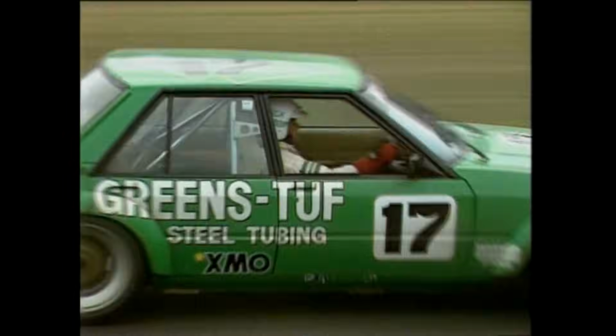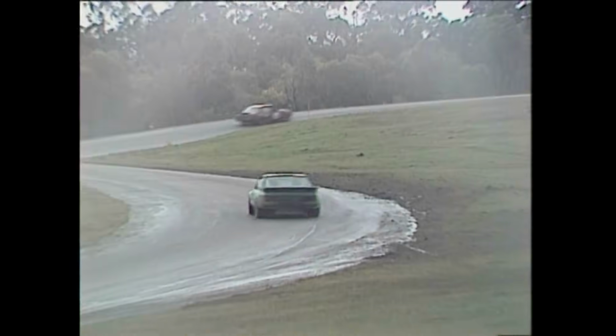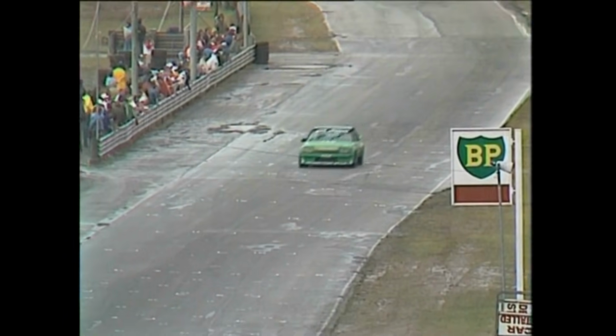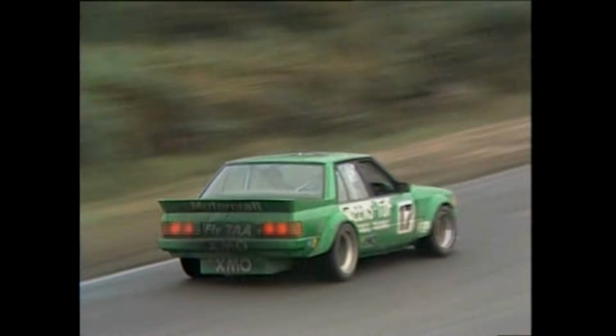Peter McLeod now moves to within 3.47 seconds of Jim Richards. So Richards obviously has a problem in 4th position. Dick Johnson a little bit sideways up through Hungary, aptly named in fact. Johnson's car's been a model of reliability this year. Something that the big V8s didn't have in preceding years.